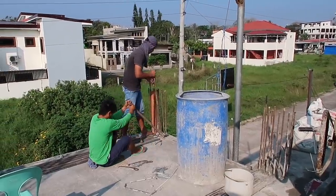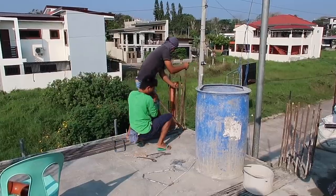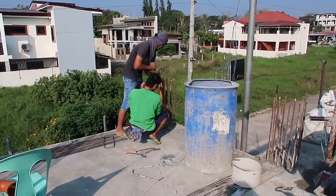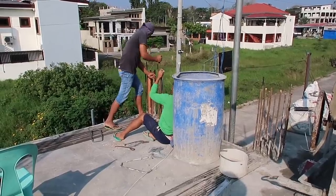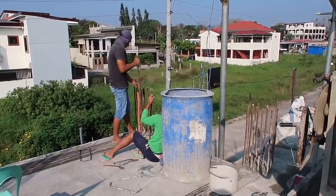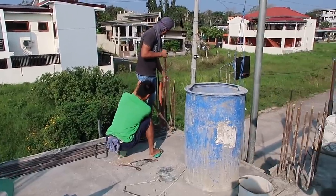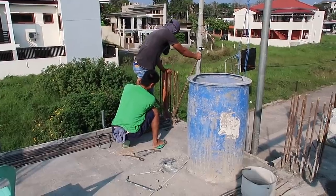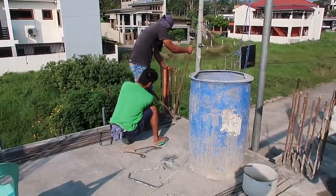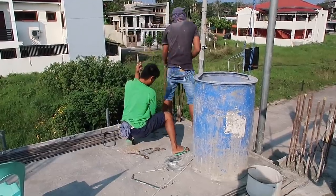I know there's 5 columns that they use the boxes on, but we only have 4 boxes, so one will have to be done tomorrow, and then they have to form 2 other columns. But some interesting tools that they got here. They just weld things together to help manipulate and bend stuff.